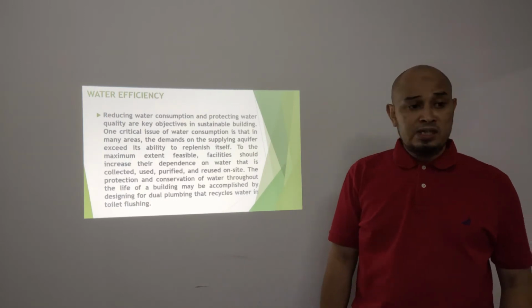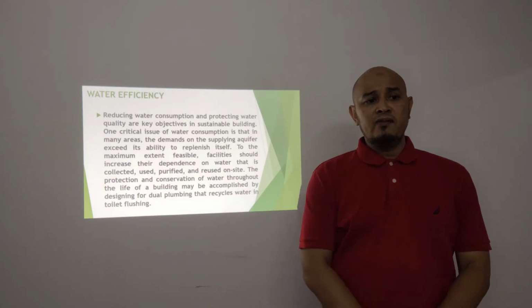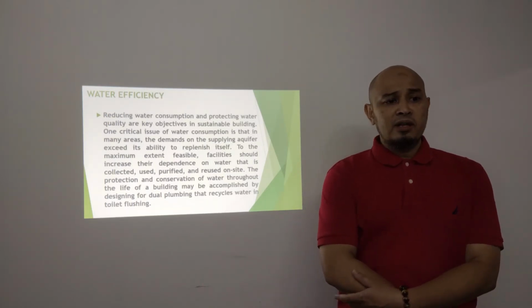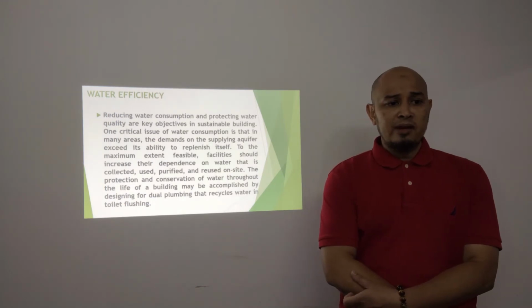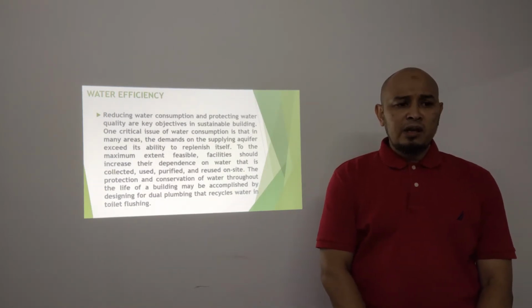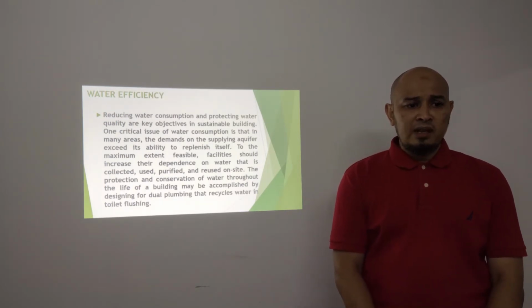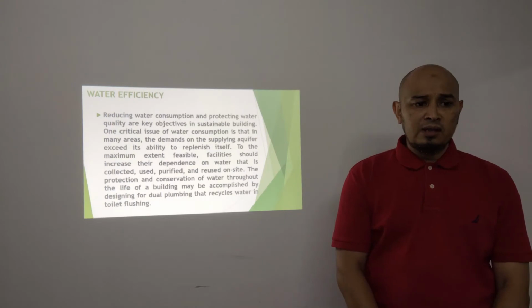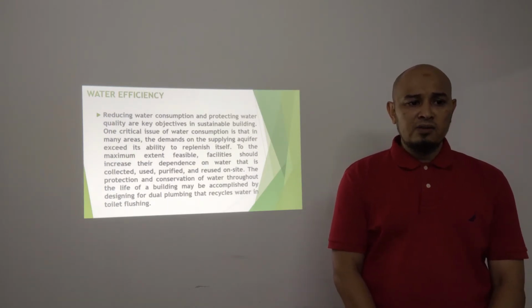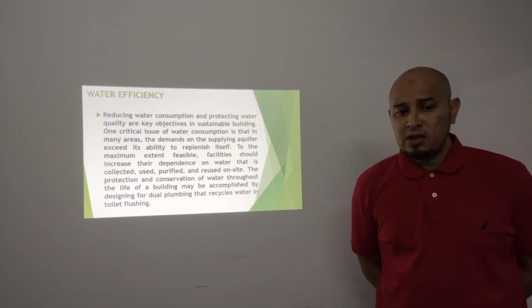Okay, for water efficiency, reducing water consumption and protecting water quality are key objectives in sustainable building. One critical issue of water consumption is that in many areas the demand on the supplying aquifer exceeds its ability to replenish itself. To the maximum extent feasible, facilities should increase their dependency on water that is collected, used, purified, and reused on site. The protection and conservation of water throughout the life of the building may be accomplished by designing dual plumbing that recycles water in toilet flushing.